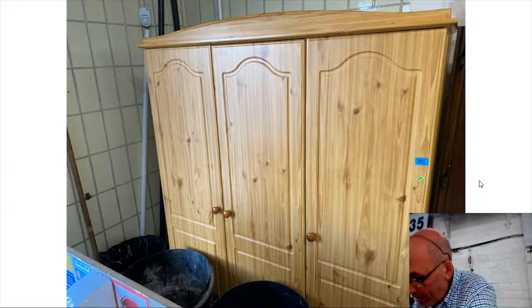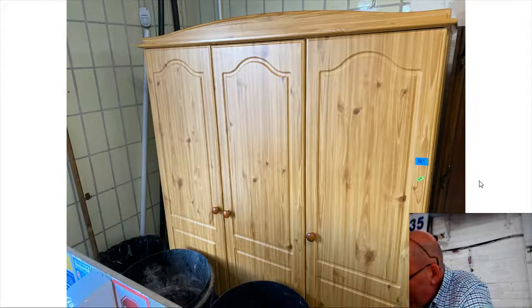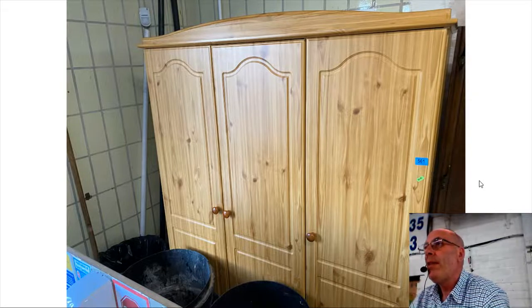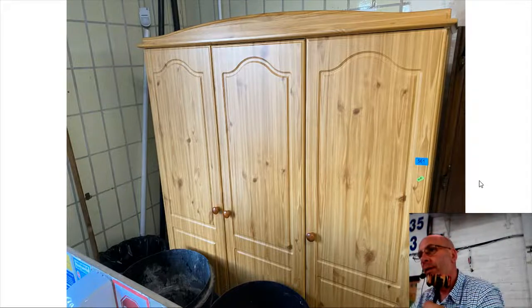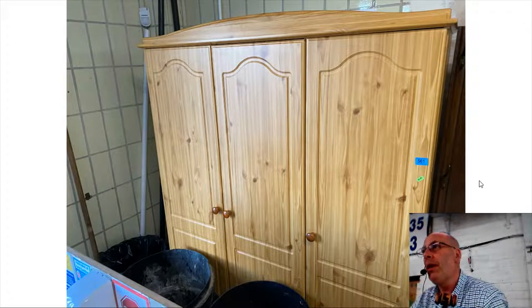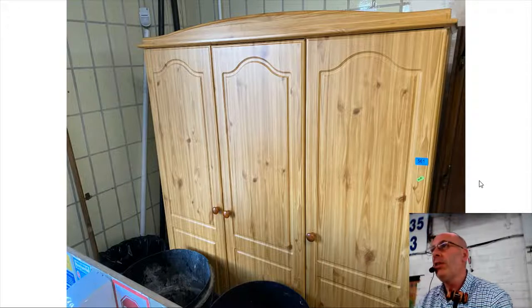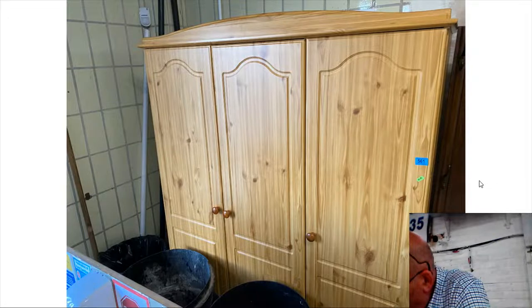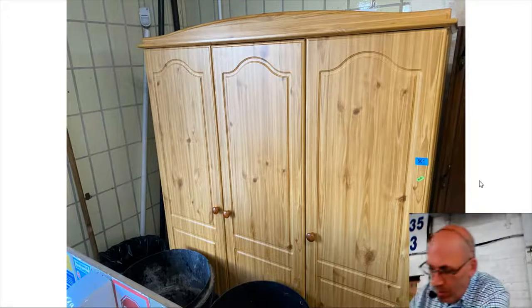Lot number 561 is the triple pine wardrobe there. This is a nice thing, and I've got £30 bid. £30 bid, 32 anywhere. £32 anywhere on this one. 32, 34, 36, 38, 42 pound bid for me, 44 anywhere, £44 anywhere, selling away then at £42. £42 to number 123.